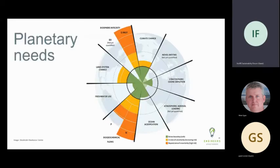And on the other side of the equation, you've got the planet's needs. Now, this diagram shows you a model that's been developed by someone called Jan Rockström, who is a leading thinker in this space from the Stockholm Resilience Centre. And what he came up with is a model here, which I'm going to show you a video of, so I won't go into it too much.